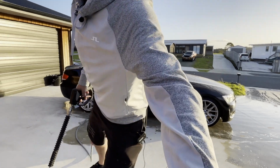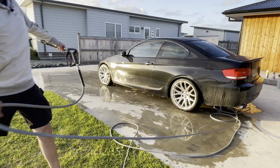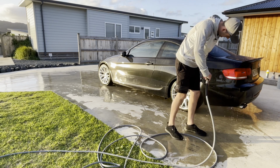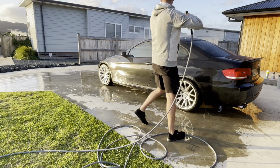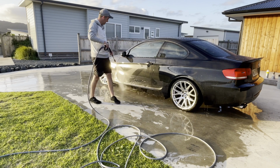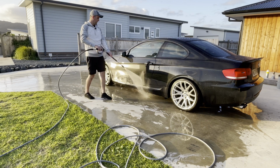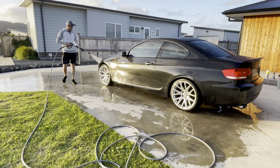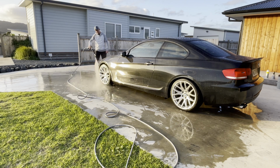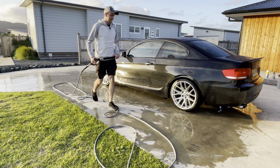If you jump around this side, you might see it better in the sun. But this thing just hates water now. Hates it. And that's when it's dirty. That's when it's got some dirt on the paint. You wait till it's clean. I mean, it just doesn't get any better. Gosh, it's so good.